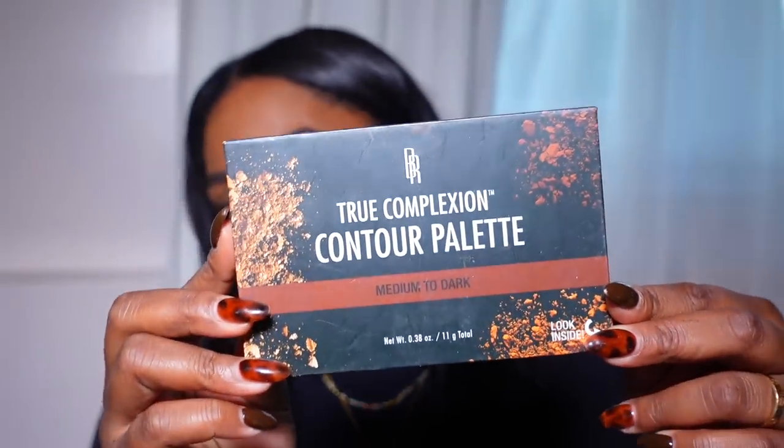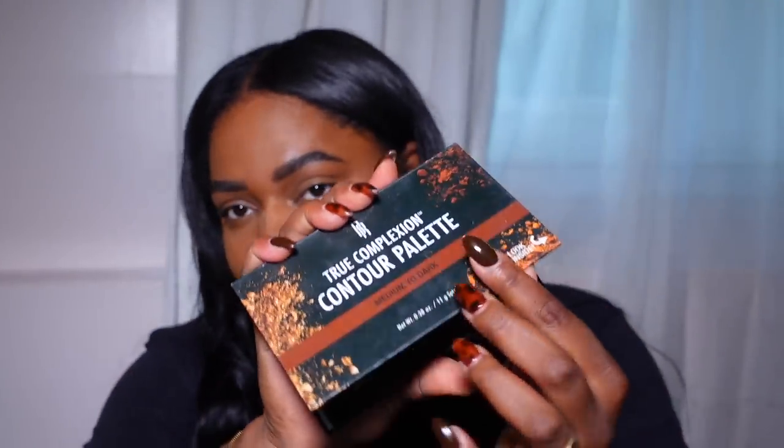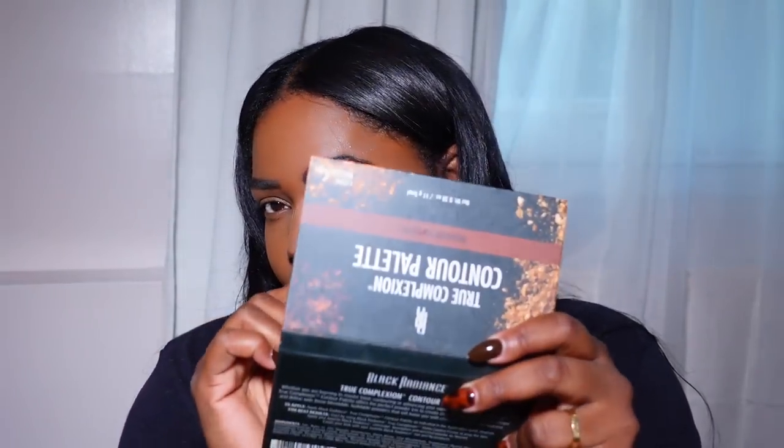I went to go look for my L'Oreal bronzer, but I didn't find it. So today we're gonna use this bronzer palette from Black Radiance. This is one of the OG drugstore bronzers that worked for women of color. So I'm gonna use the deepest shade here. This is the medium to dark one. So I'm taking the contour shade. I'm gonna use that as my bronzer, I guess. Really nice.